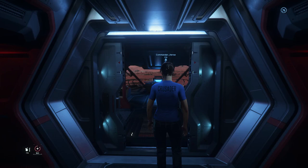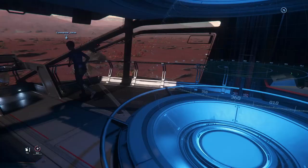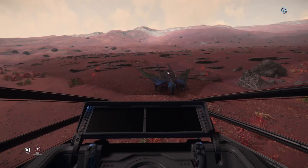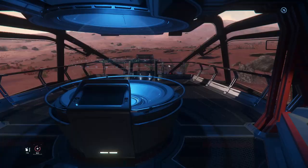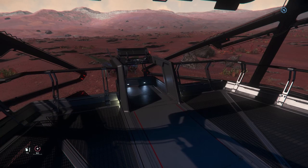So here we go, right here. This is the holo table designed by Microtech. You got the command station. There is a support seat and a turret seat. Or a scanning and a support, I think. So, yeah, there's a gunner and support, I think. Okay. Yeah, gunner and support.